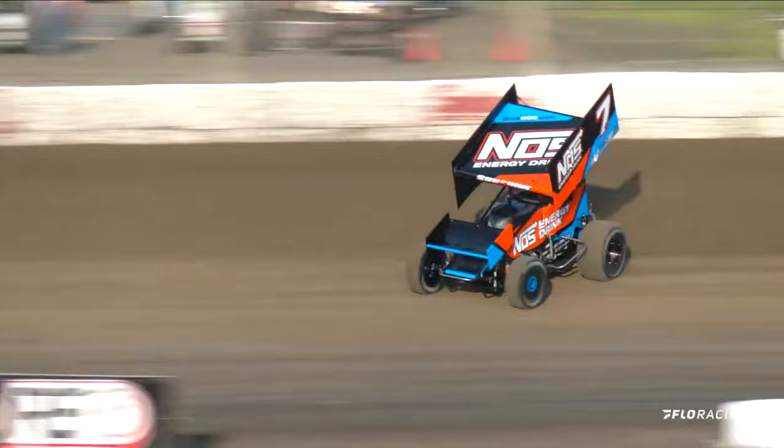And then we got one more. We got one more set of Honeycutt Sand and Gravel and Smiley's Racing modified hot laps as they make their way onto the track. One, two, three, four. Coming out for the final set of Honeycutt Sand and Gravel, Smiley's Racing modified hot laps. Coming onto the track for you right now.